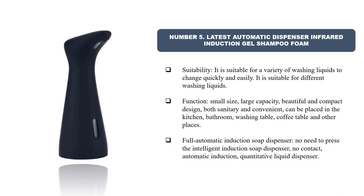Function: small size, large capacity, beautiful and compact design, both sanitary and convenient, can be placed in the kitchen, bathroom, washing table, coffee table and other places. Fully automatic induction soap dispenser. No need to press, intelligent induction soap dispenser. No contact. Automatic induction. Quantitative liquid dispenser.